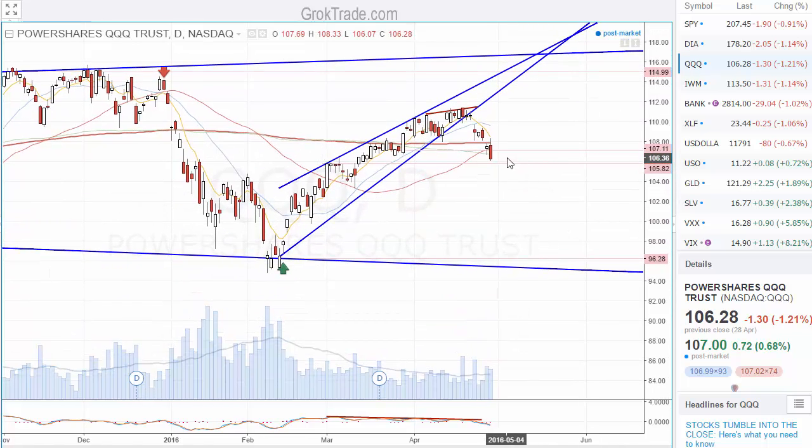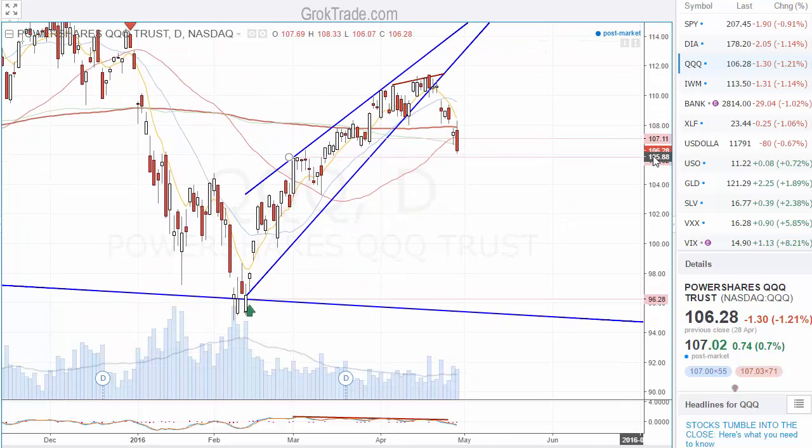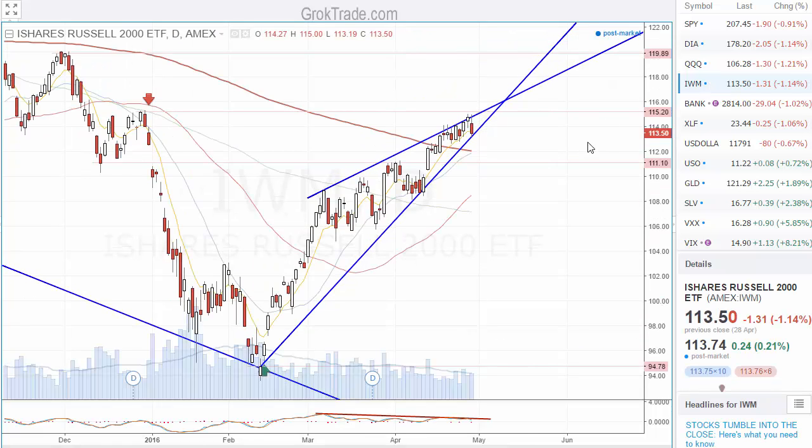So this is not looking too well, but we have this support area. On the S&P, on the Diamonds, on the NASDAQ, we have support areas that we're watching. Make sure you get those numbers drawn in on your charts. Very, very important that you do. Small caps. Now check this out. Small caps been relatively strong last week.